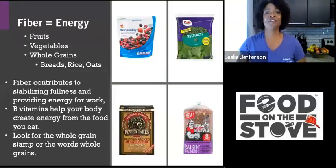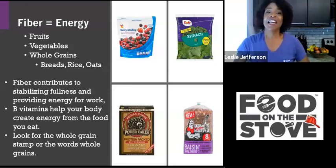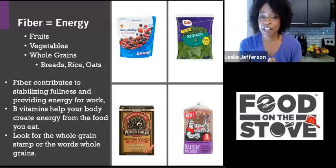Next up was fiber. Fiber is in our fruit, our vegetables, and our whole grains. And that goes for the oats and the rice and the breads that we eat. Fiber keeps us feeling full. And it also has B vitamins. And these B vitamins help to metabolize the food that we eat and convert it into energy. This is very important.